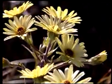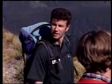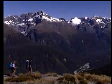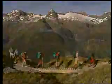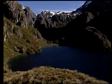The track weaves its way up the hill until you reach a special spot called Ocean Peak Corner. All the way down the Hollyford Valley, you can see to Martins Bay. From here, the track follows the valley down towards the Harris Saddle, along the spectacular Hollyford Face. As you cross the Harris Saddle, you'll be at 1,227 metres above sea level and feel that you could almost reach out and touch the mountains.